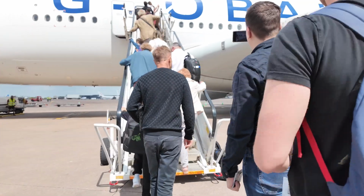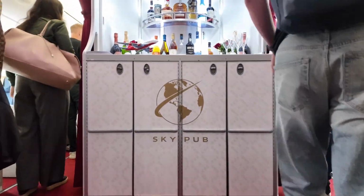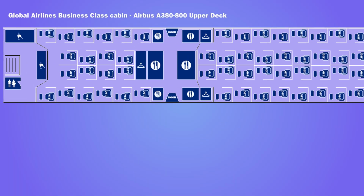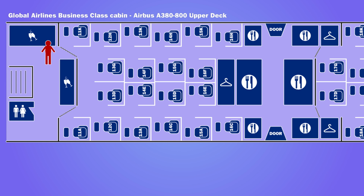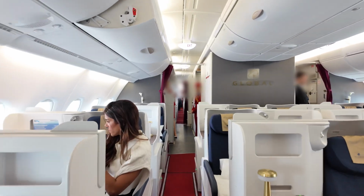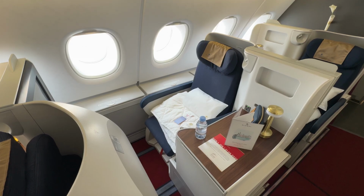We boarded the aircraft up steps to the lower deck. We then walked through the first class cabin to use the internal staircase to reach the upper deck where the Sky Pub was waiting. Business class took up the front 2 cabins of the upper deck with 70 seats in a staggered 1-2-1 configuration. I was seated in the front cabin at window seat 15K. The front cabin was full almost exclusively of social media influencers. The seat configuration hadn't changed since the aircraft was owned by China Southern, although it had been reupholstered.